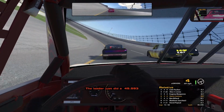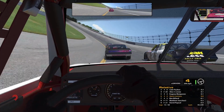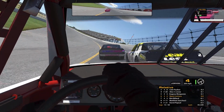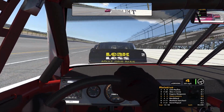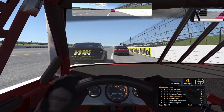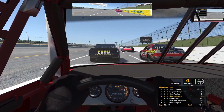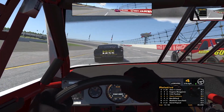The leader just did a 45.593. He's going to keep riding this yellow line. The 2's going to get in line behind the 20. Don't push up into the wall on exit either. That's another dangerous thing. The 6 might have done that. He's lost a bunch of momentum.